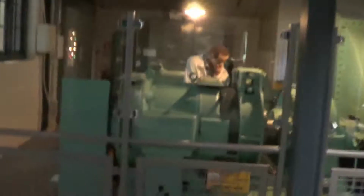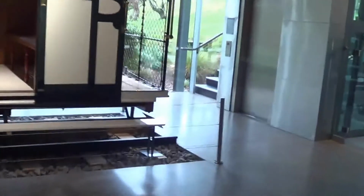Well, that's kind of it for the Cable Car Museum. Do come and have a visit, and do take a ride on the Wellington cable car. It's fantastic. Well, that's kind of about it for the Cable Car Museum. We'll go back upstairs now, and we'll just take another look around, and we'll see what else there is.